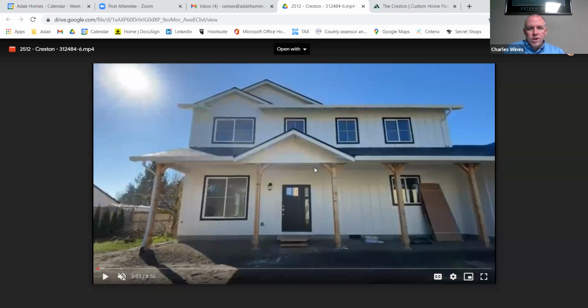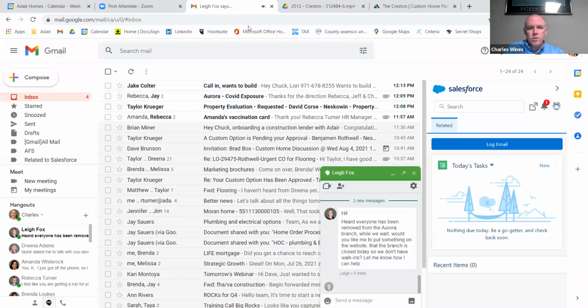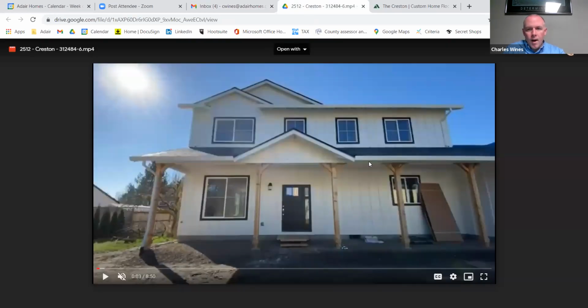You'll see that the front porch extends all the way across the front, and this is a result of doing the side garage. Hold on, I messed up. Shoot. There we go. A result of having the garage on the side right there. So you get the nice long extended front porch on this.